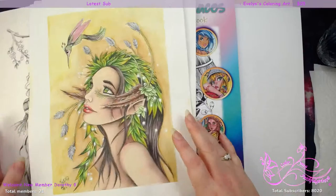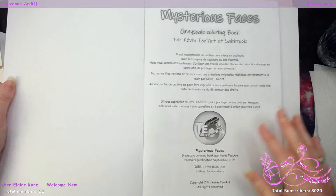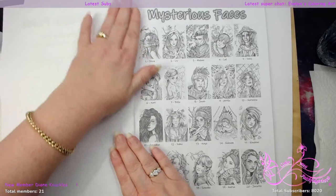As I said, I've done three already, so I'm going to do the flip through and then we're going to colour this one. So, let's do that first. It is in French, so it's just something, if you can speak French, lucky you.